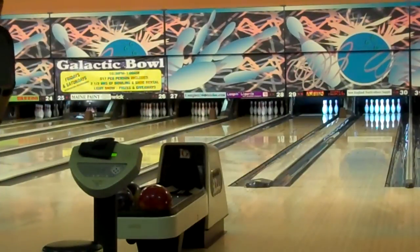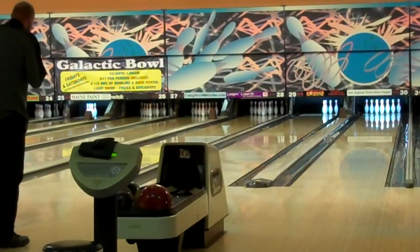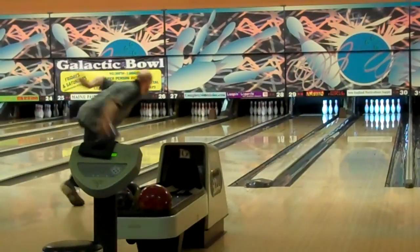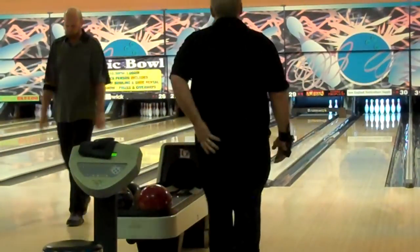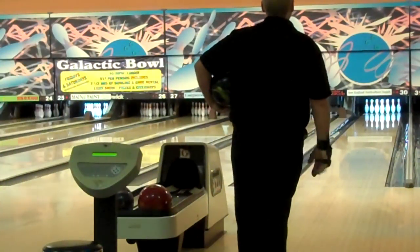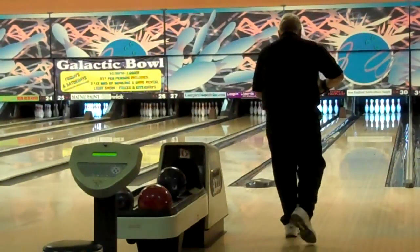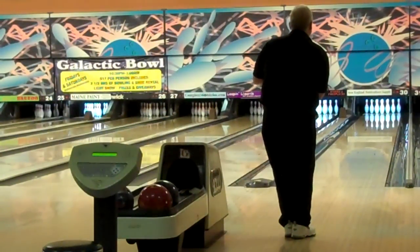Jimmy staying with that massive damage this whole match. He's throwing three really good shots coming into this frame. Wants to stay clean here. Doesn't want to give any pins back to Rich and let Rich right back in this match. Jimmy with an 8 count out. Chopping the 3-9 off the 3-6-9-10. Changes the complexion of this match. Now Rich can actually strike here to take the lead.